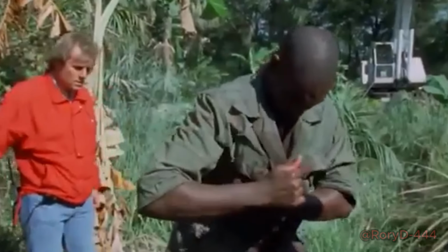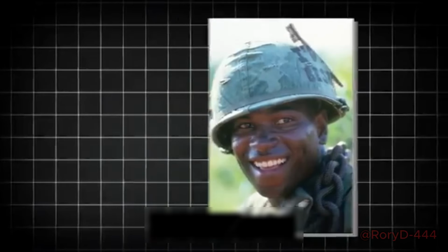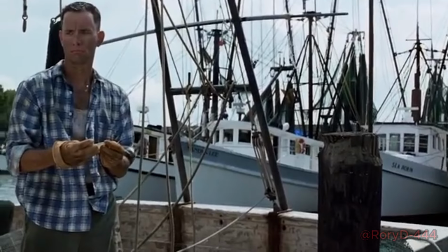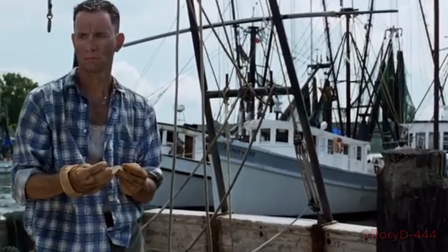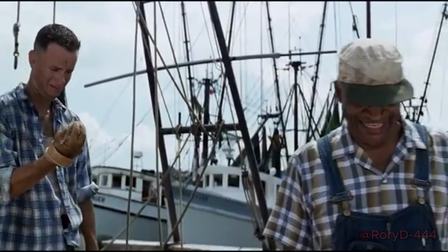To achieve Bubba's characteristic appearance, the filmmakers used a prosthetic lip that gave his mouth a distinct, exaggerated shape. Creating this prosthetic took time and effort to perfect. The team wanted to make sure that Bubba's lips looked natural and believable, blending seamlessly with Williamson's face. Once the prosthetic was finalized, it worked so well that many people didn't realize it was fake.